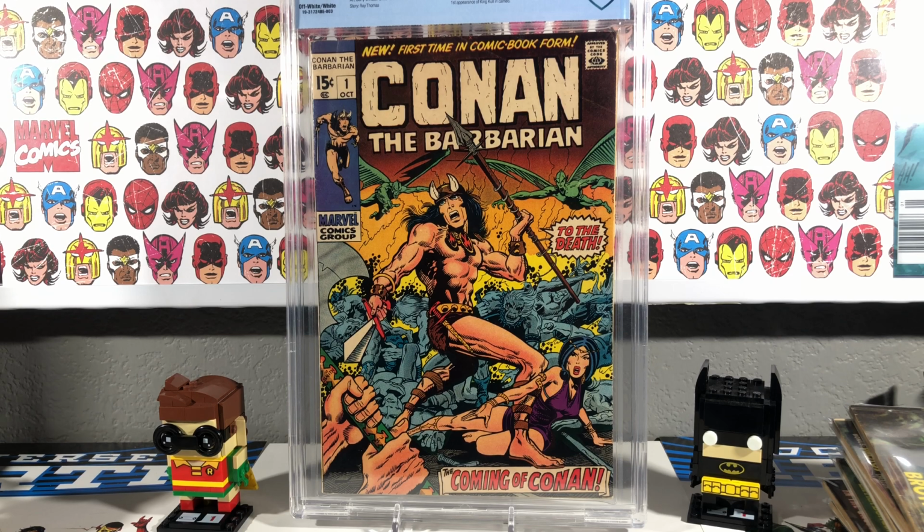It's based on the character created by Robert E. Howard. Now, I believe Robert E. Howard created the character Conan the Barbarian back in the 30s, okay? You've got to go back to the Platinum era of comic books to find the first appearance of Conan. I believe I'm correct on that. But this is also the first appearance of King Kull in a cameo.